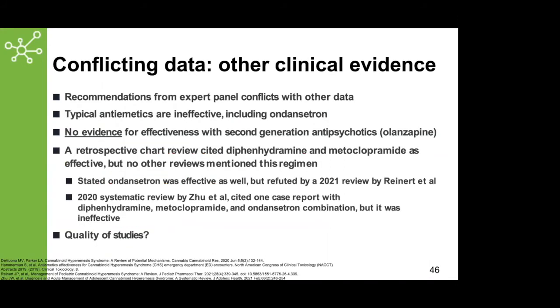And let's talk about that. So ondansetron's not effective, and there is no evidence for effectiveness with second generation antipsychotics like olanzapine. Now, a retrospective chart review cited diphenhydramine and metoclopramide as effective. No other reviews mentioned this regimen, and that same chart review stated that ondansetron was effective as well. But this was refuted by the 2021 review by Reiner and colleagues. And then a 2020 systematic review by Zhu cited one case report with the combination of diphenhydramine, metoclopramide, and ondansetron, but this was ineffective.